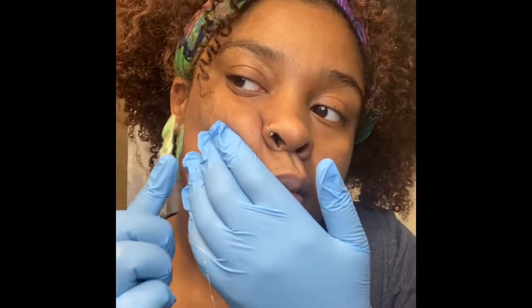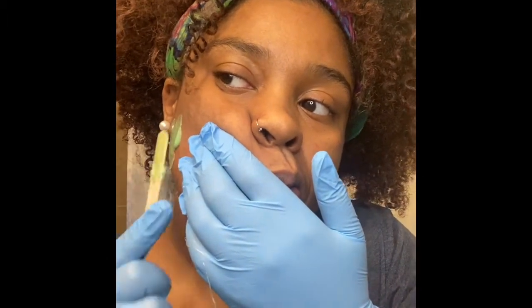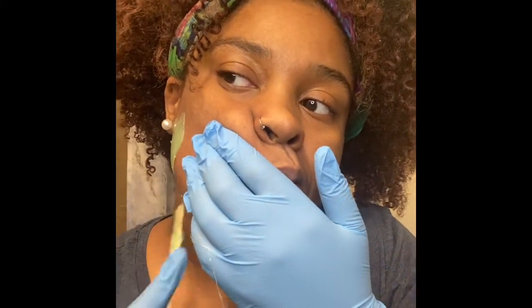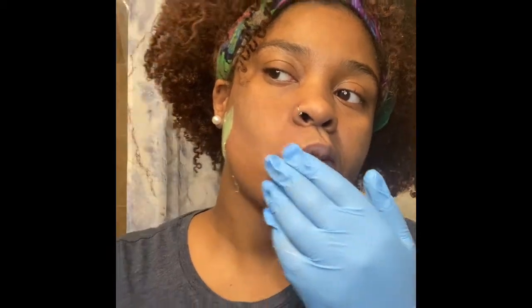Okay, ladies, so as I mentioned earlier, here's the right side of my face. If you take a look, my hair tends to be closer to my ear and growing in a more vertical direction versus the left side of my face, which is in the middle of my cheek in a patch. So this side was a lot easier to apply the wax and take off.